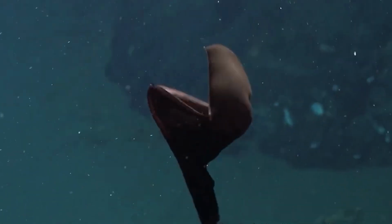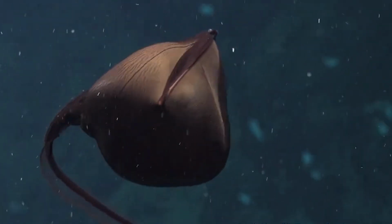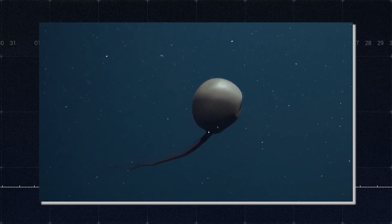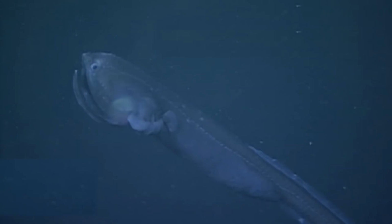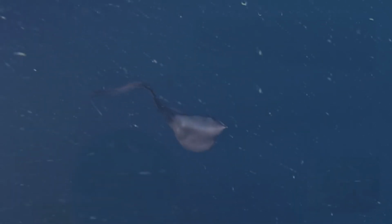Its most bizarre feature? That enormous mouth, which looks a lot like a pelican's pouch. Though Gulpa eels are only about 2.5 feet long, their head and jaw make up roughly a quarter of their total size. Their jaws are incredibly flexible thanks to loosely hinged bones and stretchy skin, allowing them to open ridiculously wide. It's like having a built-in net to trap prey larger than themselves. But the surprises don't stop there.